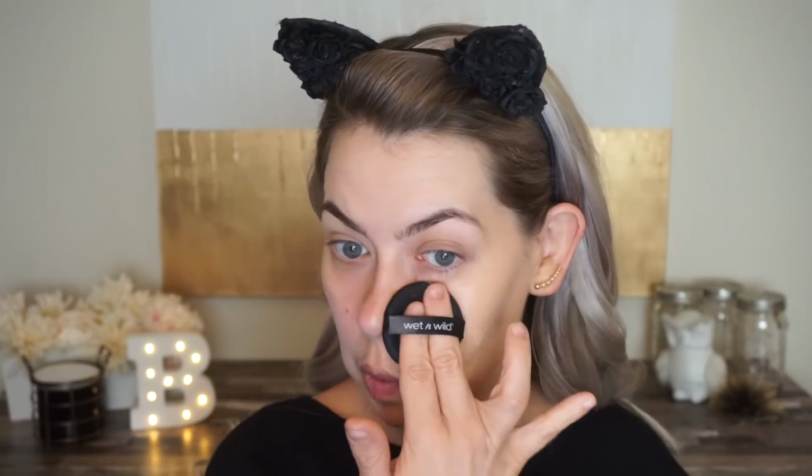Definitely looking dewy. It does claim to be a luminous foundation, so the only thing I don't like is I feel like these things come off very easily. It's just uncomfortable to use this sponge, you know? I feel like it does pick up the right amount of product though.